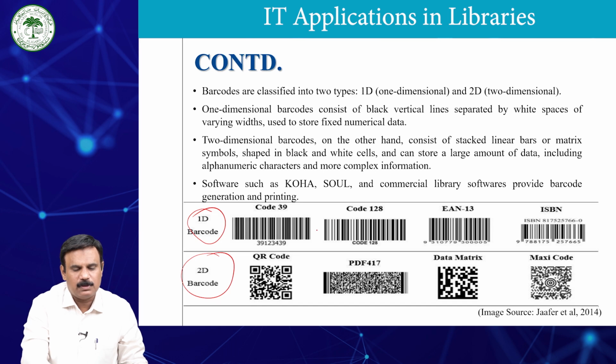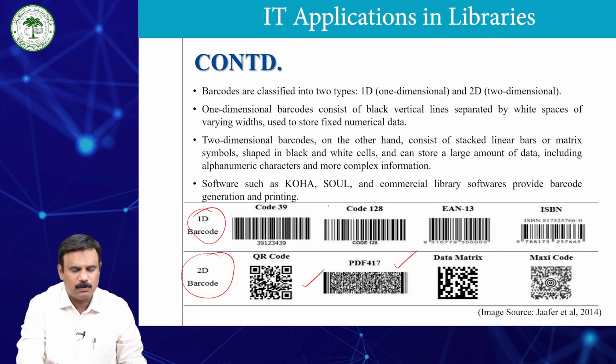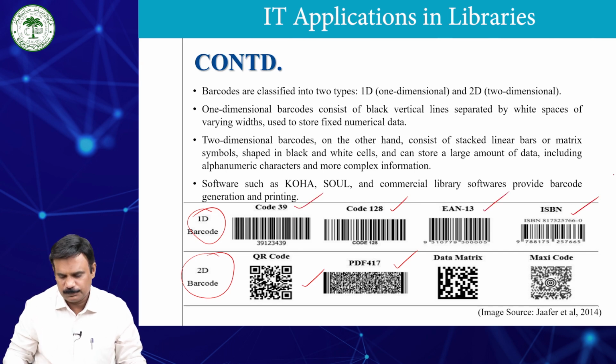From this figure, it is easy to identify what is a 1D barcode and 2D barcode. This is a barcode with vertical lines, and this is a two-dimensional barcode. It has stacked linear bars or matrix symbols. QR code, PDF417, Data Matrix, MaxiCode are examples of 2D barcodes. And examples of one-dimensional barcodes are Code 39, Code 128, EAN-13, ISBN, etc.